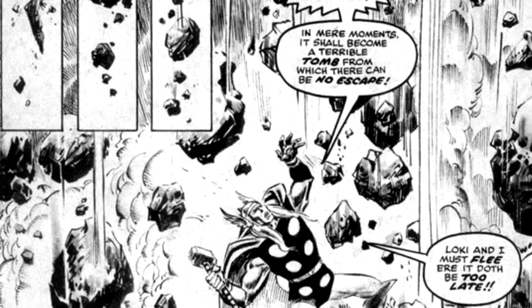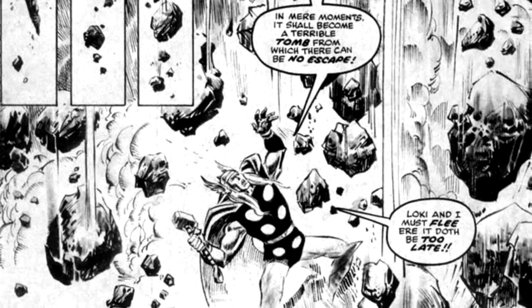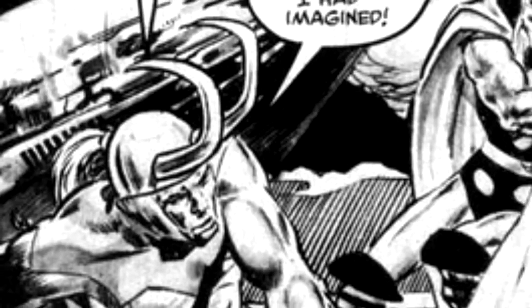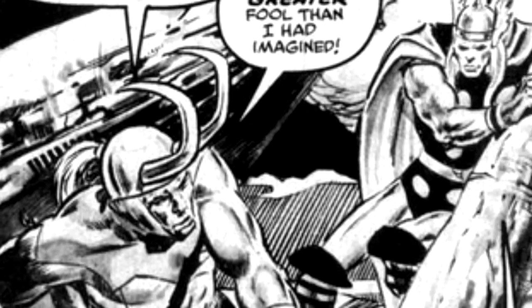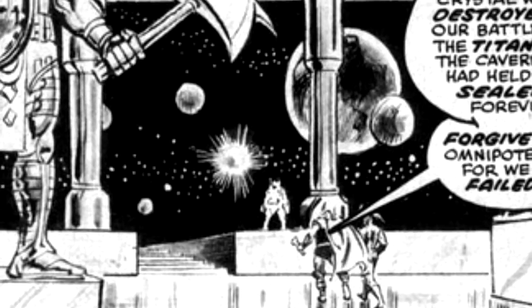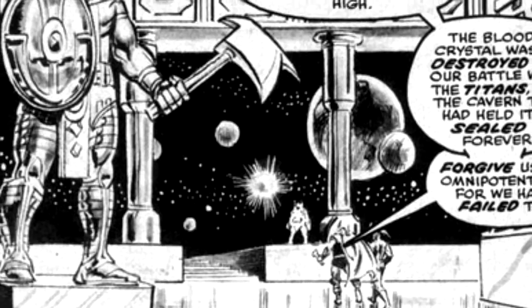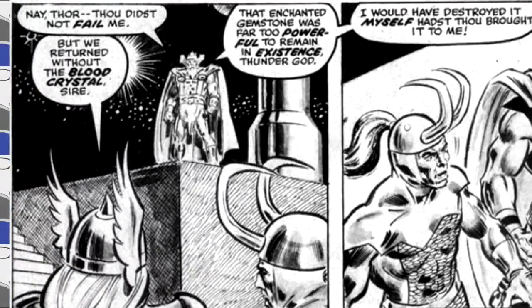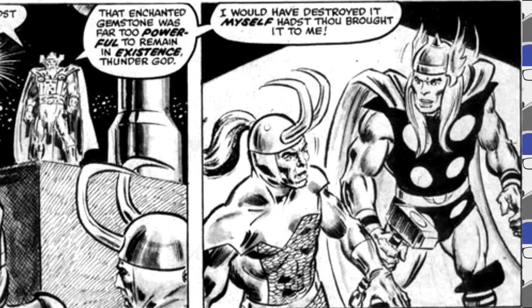He manages to get himself and, of course, Loki out. Even though Loki sought to destroy him, he still helped him because Thor is a hero. They go back and report to Odin that, unfortunately, the crystal was shattered while they were trying to get it. And Odin says, hey, that's okay. I was going to destroy it anyway, so good job.